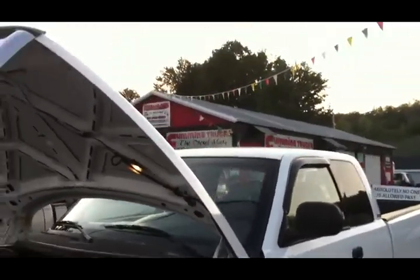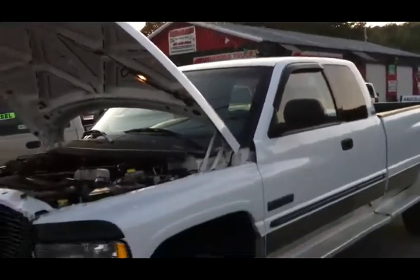New AC condenser on the front. This truck is all there. You'll be proud to own this truck.